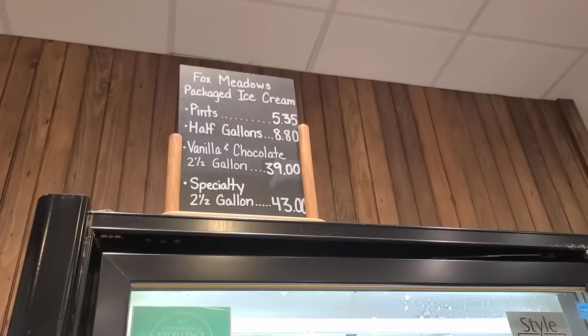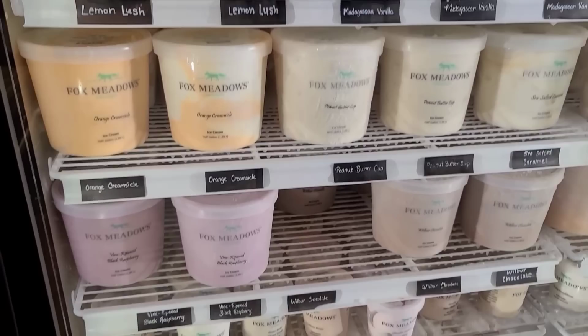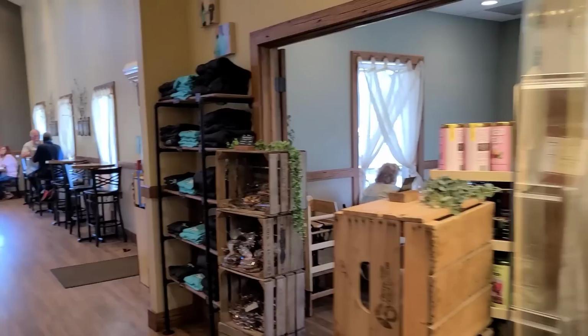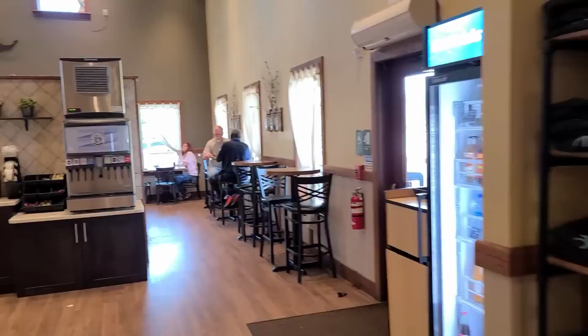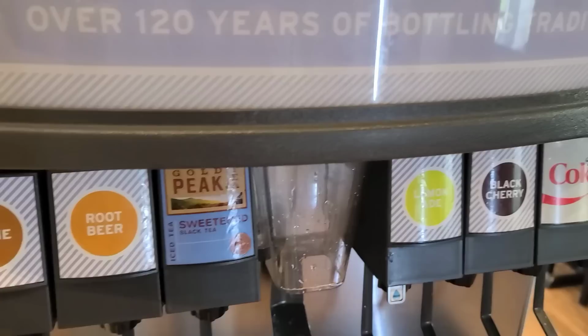Take some of this ice cream home with you. Let's just take a look. The pints are $5.35. Half gallons are $8.80. 2.5 gallons are $39. I like to do that, but it would never make it back. And they sell cheeses in the local area. And you want to take home a shirt? It's the shirts, merchandise. Once you order, you just self-serve with the drinks. Look what I see. Birch beer. And if you don't like any of that stuff, they have Coke.